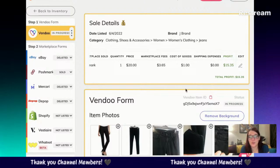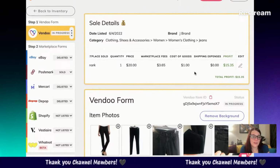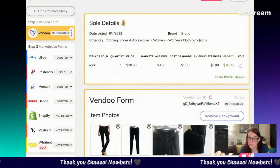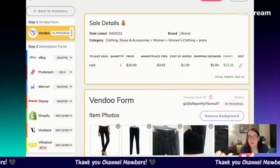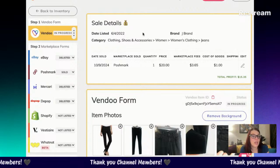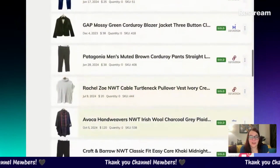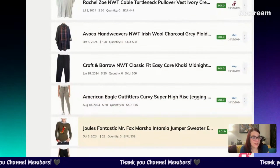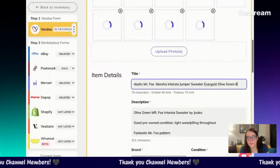So now I need to go back to Poshmark, figure out what my fee was, and put that in. Does it take a lot of time? No, but it's annoying because it's one extra thing I now have to do. Long story short, my profit on these was $15.35 and I had these since 2022, over 2 years, which sounds about accurate for J Brand. I don't pick it up anymore, not even at the bins. If I find a baggy J Brand style, possibly, but skinny jeans, absolutely not.